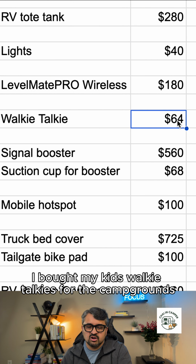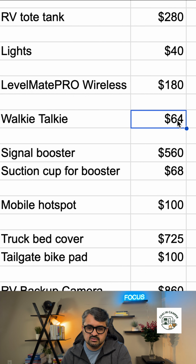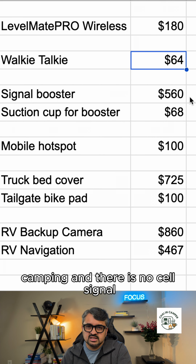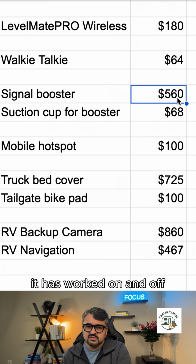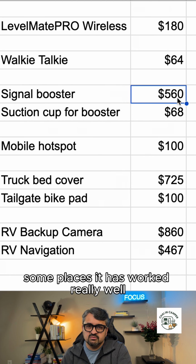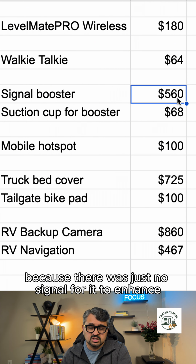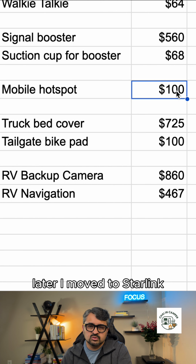I bought my kids walkie-talkies for the campgrounds that are big so they can move around however they want and still be in contact with each other and with us. For places where we go camping and there is no cell signal, I had bought this signal booster. It has worked on and off. Some places it has worked really well, other places it hasn't worked well because there was just no signal for it to enhance. Mobile hotspot, I started off using a mobile hotspot. Later I moved to Starlink.